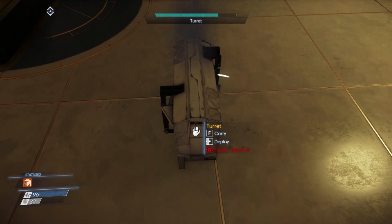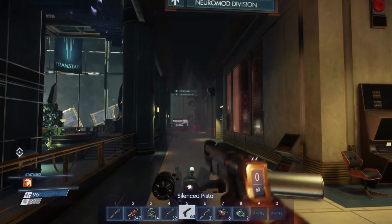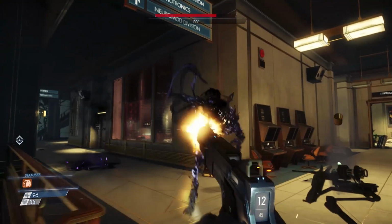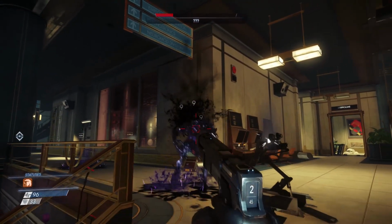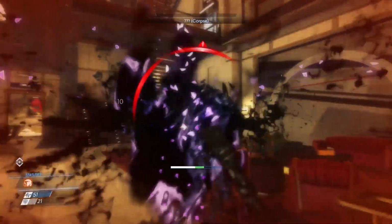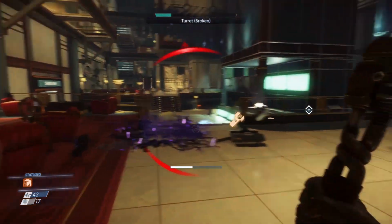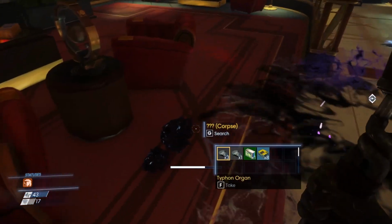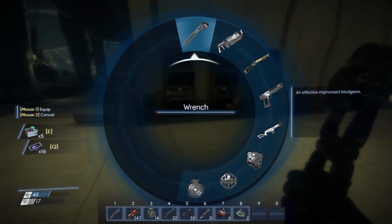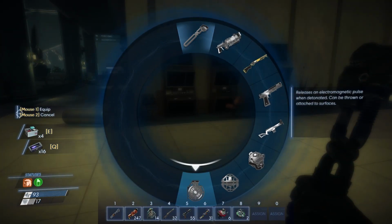No space to... Oh, there we go. Deploying. Quick. Alien. Oh! Why am I using... Oh! Okay, spoke too soon. I was about to say, why am I using my gun when we have a turret fighting for us? Because that thing just destroyed that turret. Alright, we need health. Right, we only have a tiny bit of food.